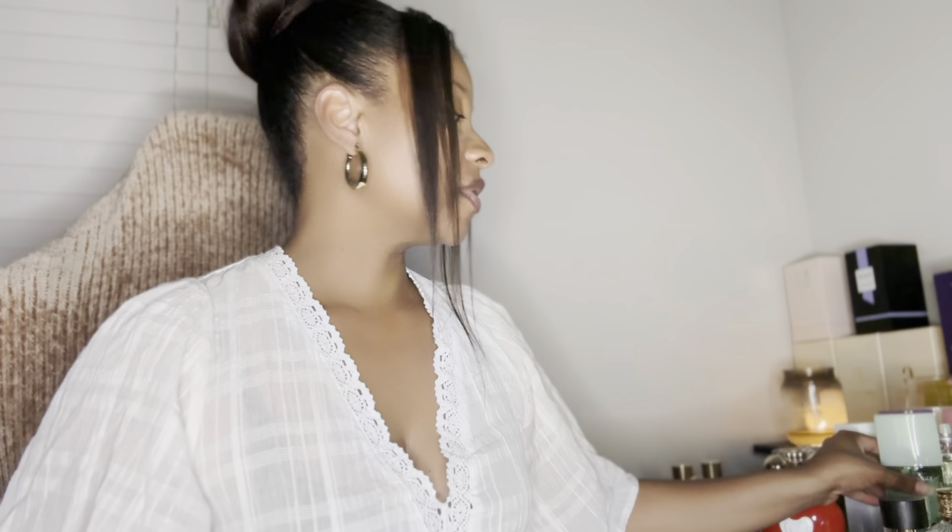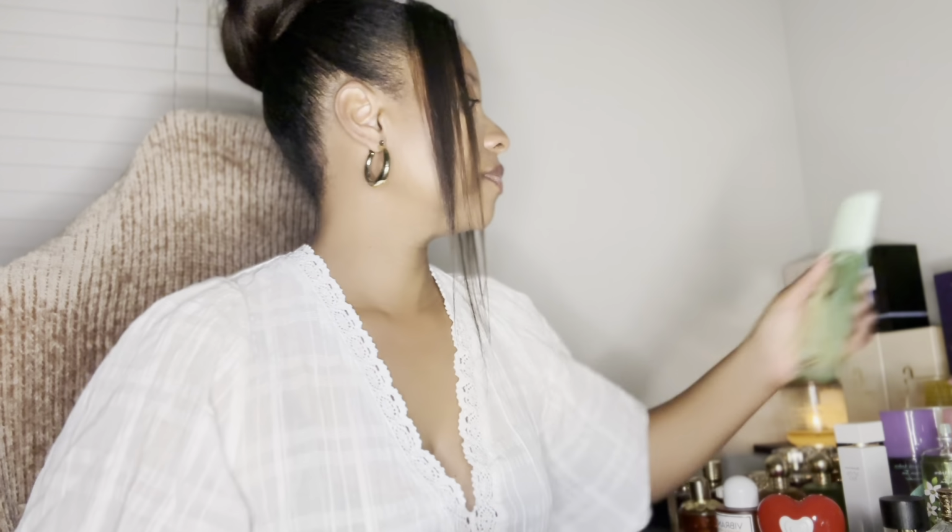Let's see here. This one is the original. I know I like this one. This is one that definitely doesn't give me that overly alcoholic vibe. I actually really like this one. I haven't reached for it in a very, very long time, but this is so easy to wear. Really, really nice. I'm gonna keep this one, the original.